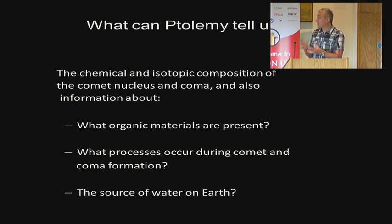And importantly, I think this is fascinating, but more importantly is we can actually go and look at the signature of the water and see whether the water on the comet is similar to the water that we're seeing on Earth. Because one of the theories is that the organics and the water came from cometary bombardment. So that's the aims of Ptolemy.